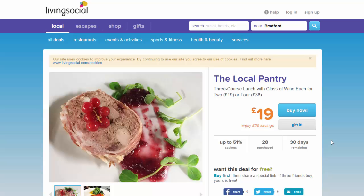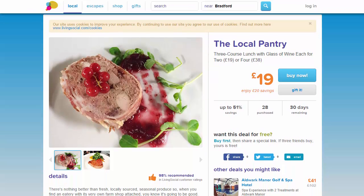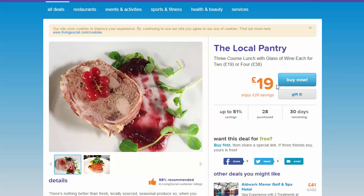Let's also very quickly have a look at a similar offer, but this is on Living Social. And here, this is another restaurant called the Local Pantry. Now this time they are offering for £19, so about $30. They're offering a 3-course lunch with a glass of wine for 2 people for £19.